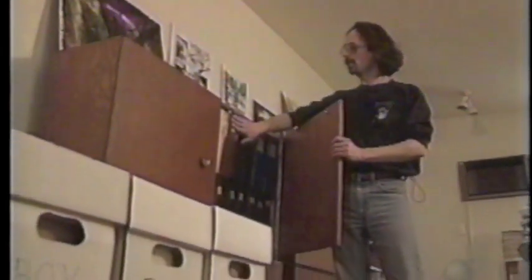Well, these are my cabinets. I keep the comics inside plastic, the plastic inside the binders, and the binders inside the cabinet. So everything is shut up nice and neat for added protection. My Fort Knox. Because I have so many comics, I need to keep track of them.